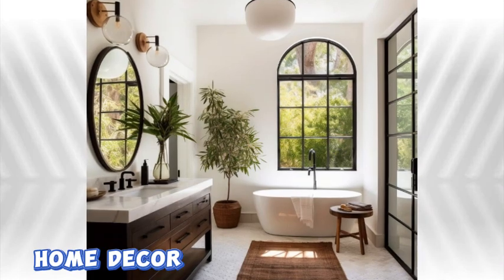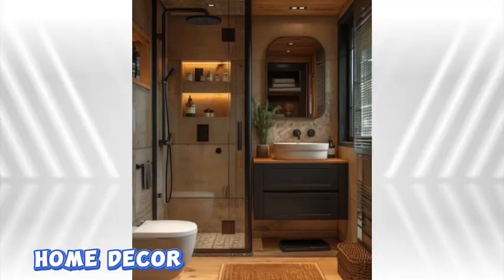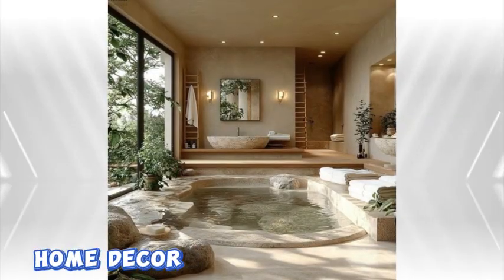A bathroom is not just a place to clean yourself, but also a space to relax. Rustic modern design brings a cozy, natural, and stylish atmosphere.